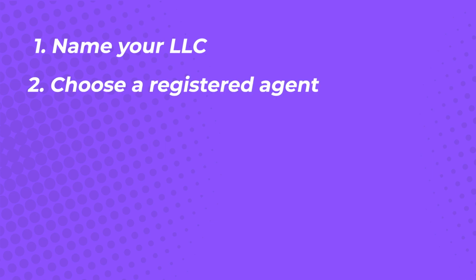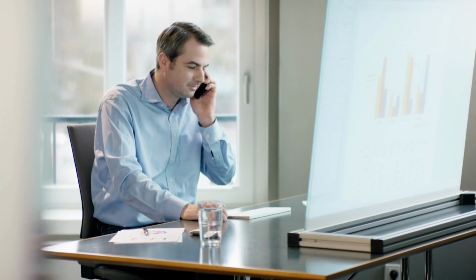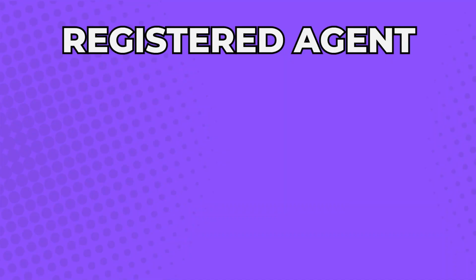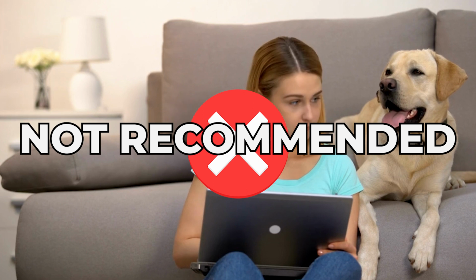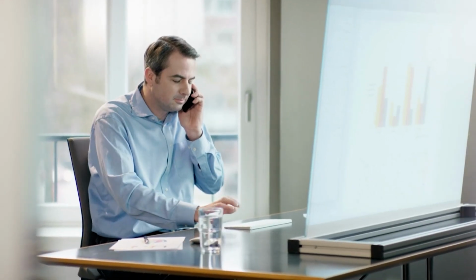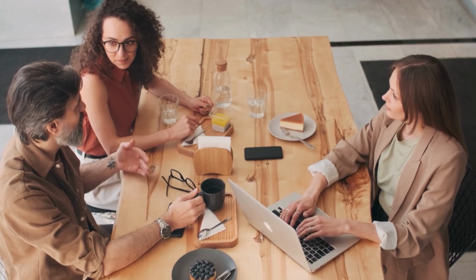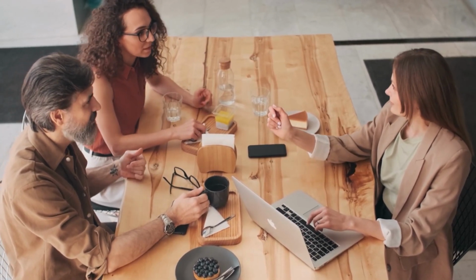Step 2. Choose a registered agent. The state of Arizona requires all LLCs to choose a registered agent, also known as a statutory agent, who will be the point of contact to receive important business documents like tax warnings, subpoenas, and other official papers. While it's okay to appoint yourself or trusted friends and family members, I recommend a professional registered agent that has the knowledge and experience needed to manage potential issues and protect your business at all costs. This will get some responsibilities off your hands and allow you to focus on running a successful business.